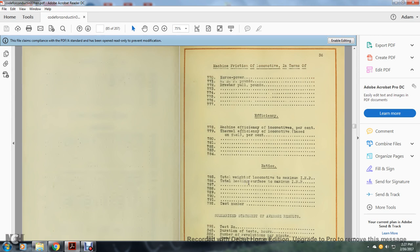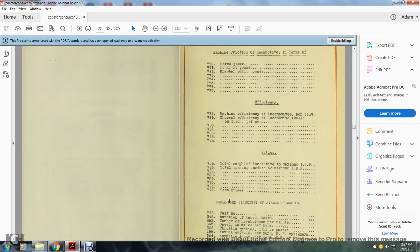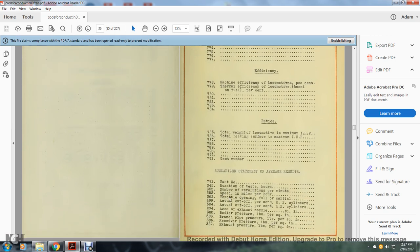Ratio, 785 total weight of locomotive to maximum IHP, 787 total heating surface to the maximum IHP, 792 test numbers, and also summarized statement of average testing results.